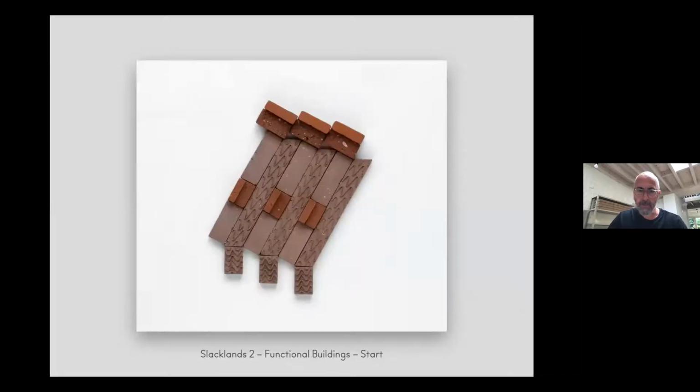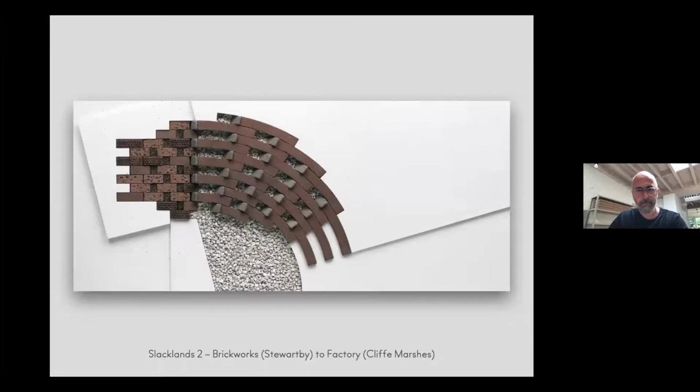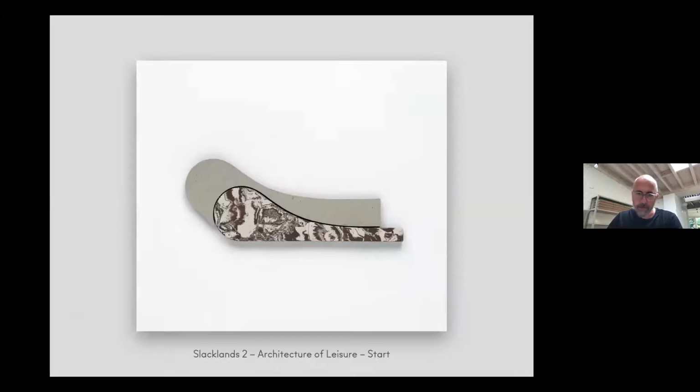This is the third section, functional buildings. And the final section, architecture of leisure.